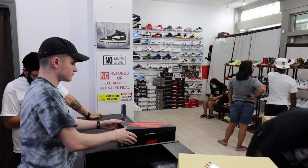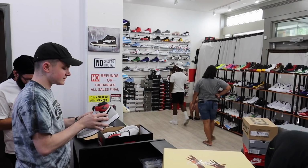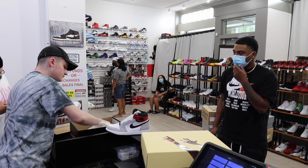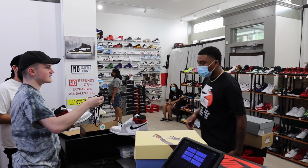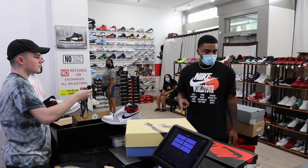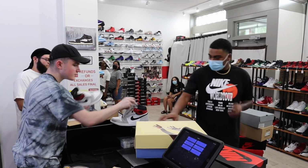I have another pair that is used. Oh, you have a used pair of these too? Yeah. Maybe just get rid of the new pair. Okay. You know why this has another pair of black laces in it? Oh. Did that go to your used pair maybe? Yeah, because I took the white laces off. Okay. Because this, here, I can just give that to you. Okay. This has both the laces in it.